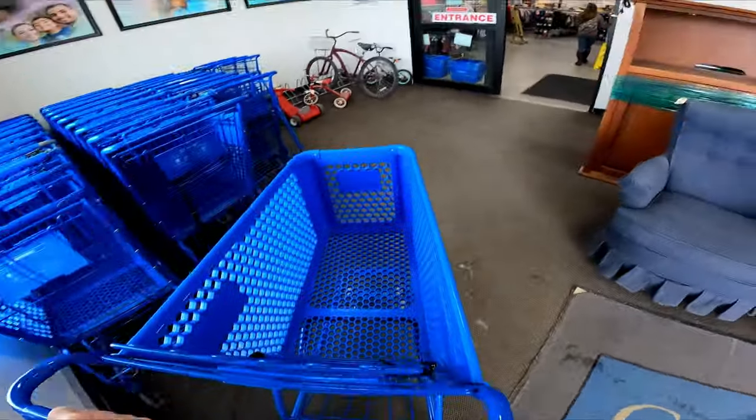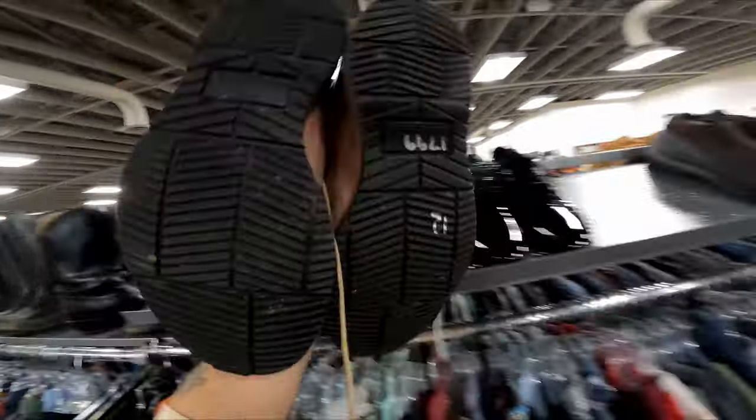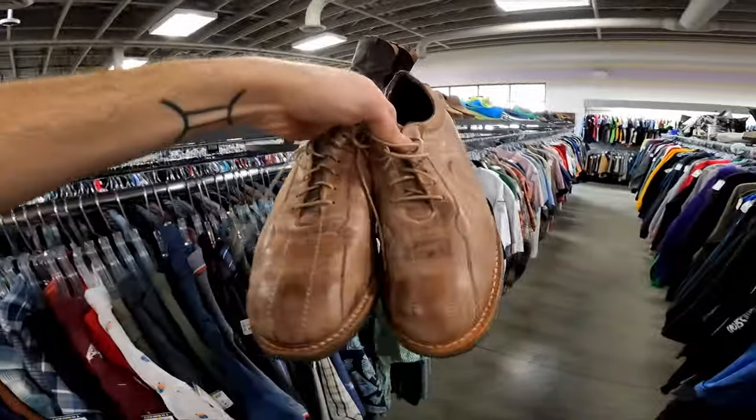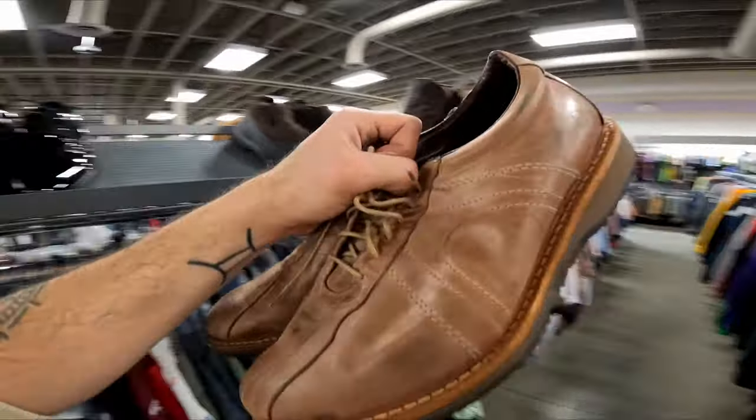We are at my Belgrade Goodwill, so let's run in here and see what we can find. So I've never seen Allen Edmonds that look like this. These are the weirdest looking ones I've seen. It's the Voyager model. They're 18, so I'll have to look them up.